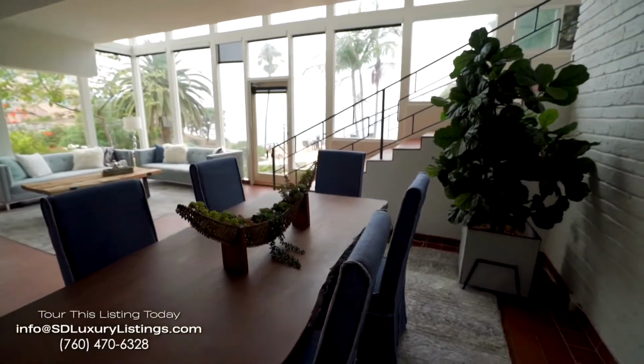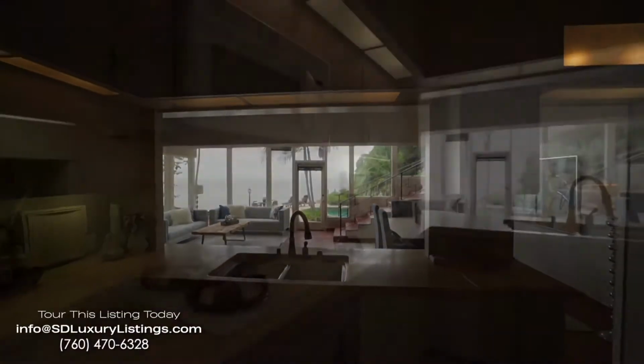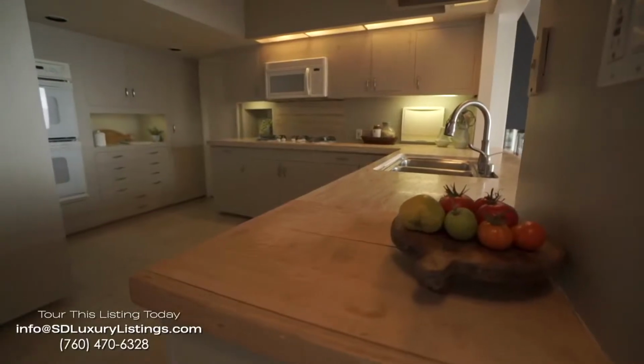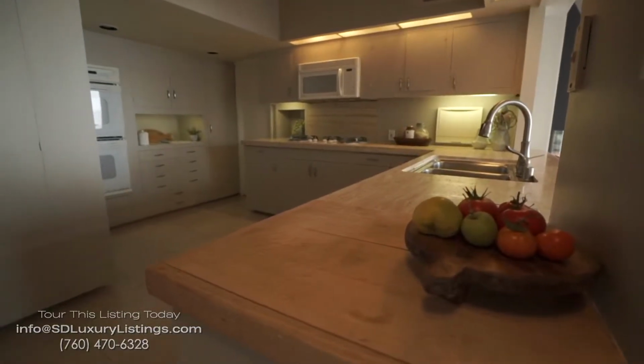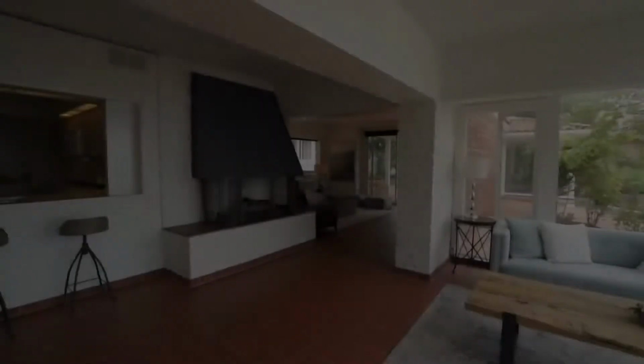And capture the indoor and the outdoor. Well, they designed this specifically to have the nature blend in with the house. So that's why it's a reverse floor plan. This is the living room, dining room, and kitchen.